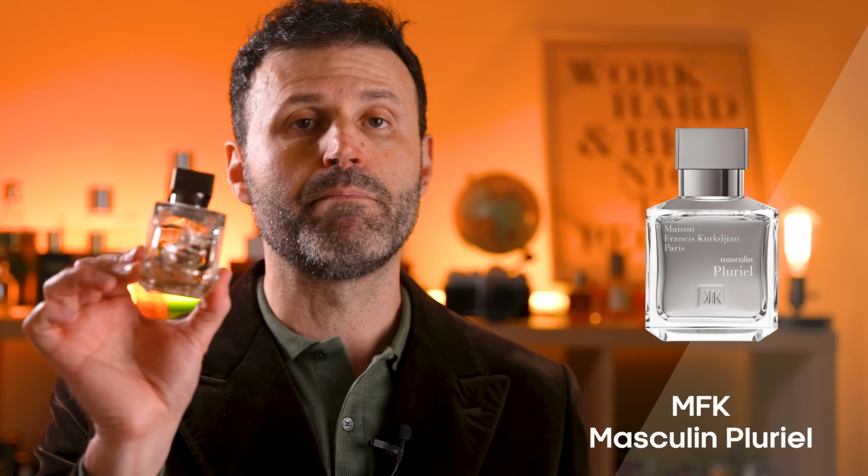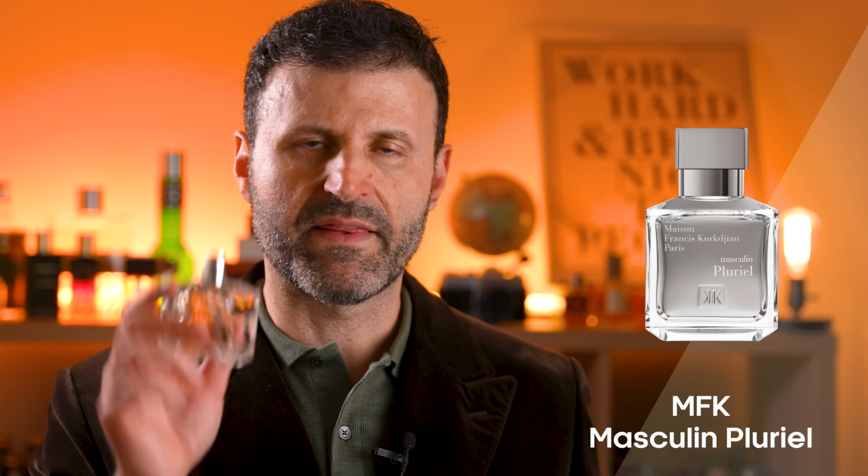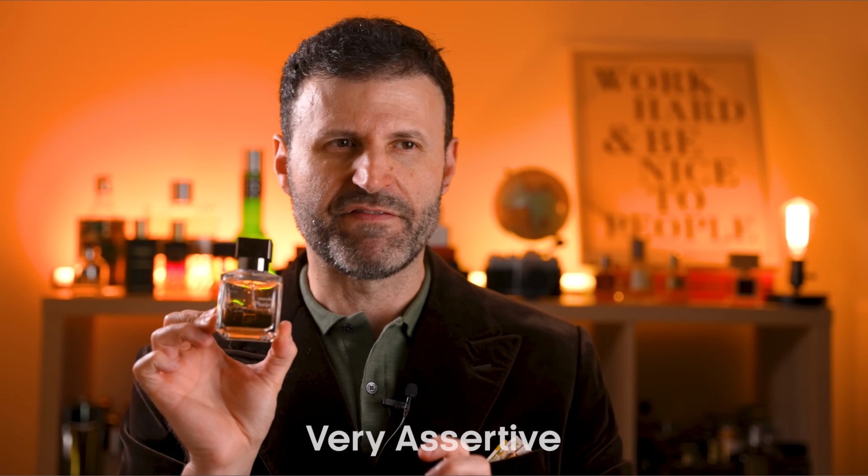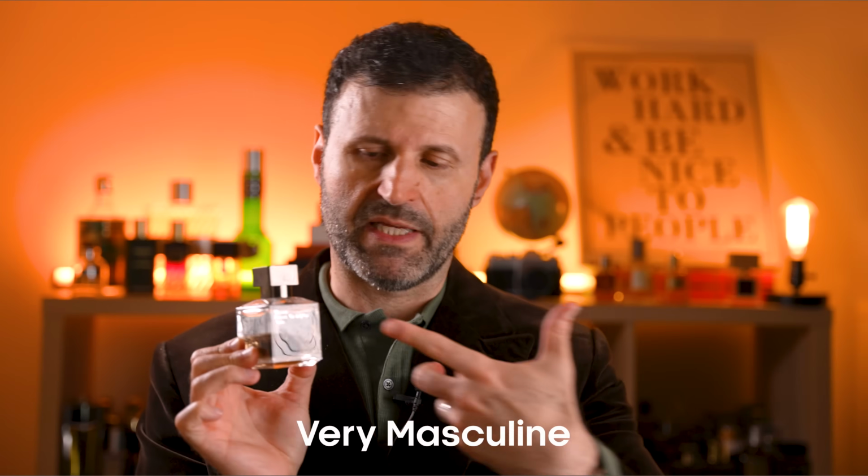Speaking of Casanova, here's one that's probably one of my favorites of the Neo Fougère high-end scent profiles, again, from Francis Kurkdjian. This is MFK's Masculine Pluriel. A couple of things that will set this one apart from the other Fougères I talked about is going to be the leathery facet that it has, along with patchouli in the base and vetiver. That leather, vetiver, and patchouli trifecta will make this very assertive, very masculine, as the name would say here, right? Masculine Pluriel, but also very wearable and attention commanding.